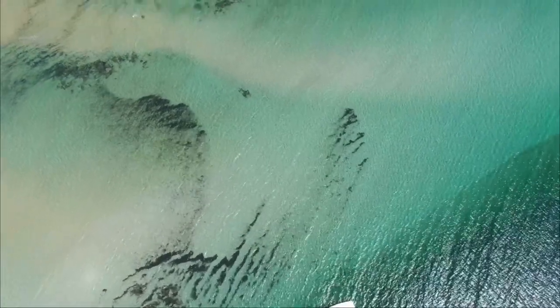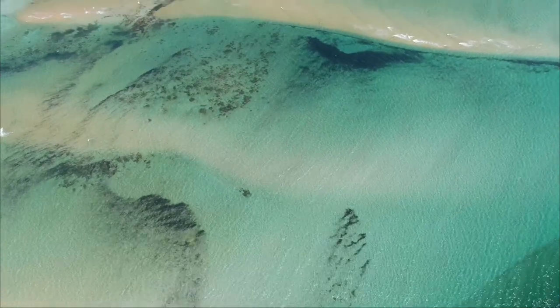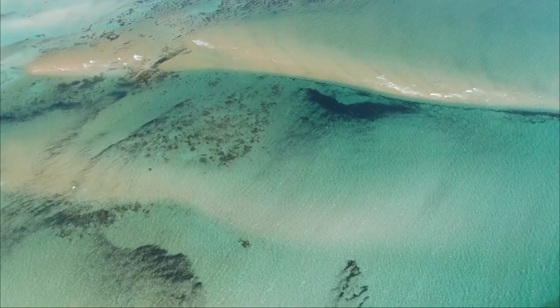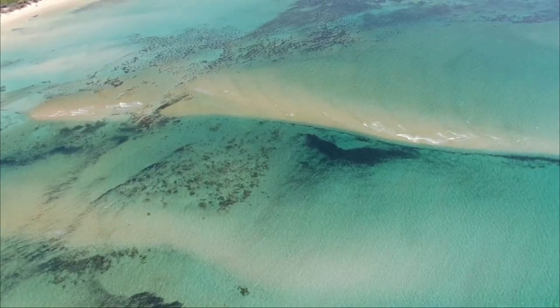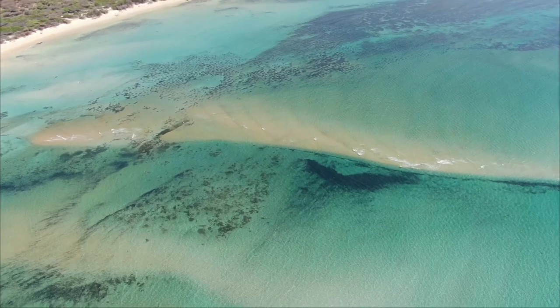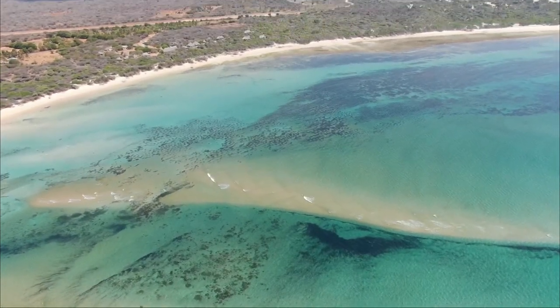As you can see from this drone footage, this bay is enormous and it is really beautiful. Piers, who's a local Kenyan resident and a sailor, was the one who recommended this place to us, and true to his words, it really is a spectacular place.